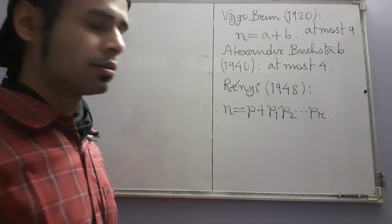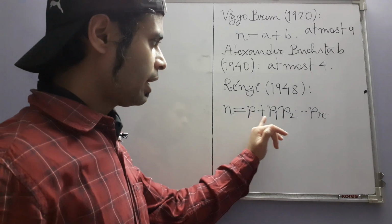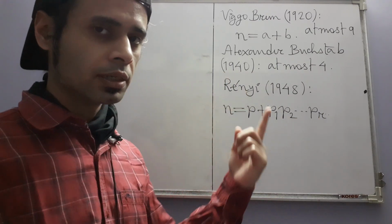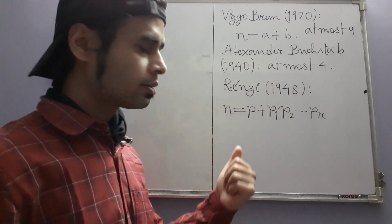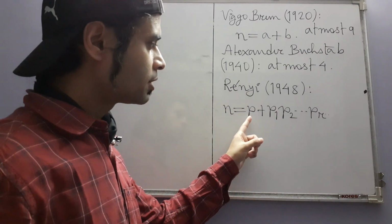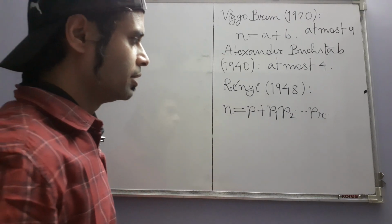For some r, where this p and all these p_i are primes. How is this an improvement of the previous results? It's also that kind of result where n has been expressed as a sum of two almost primes, but here one of them is actually a prime. So that's why it can be called an improvement.